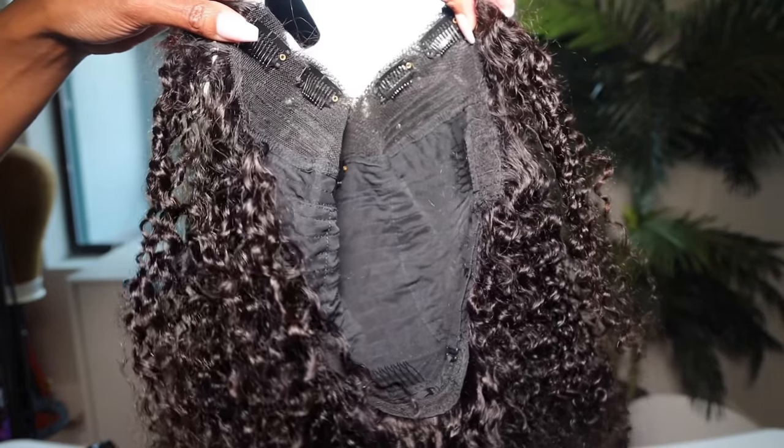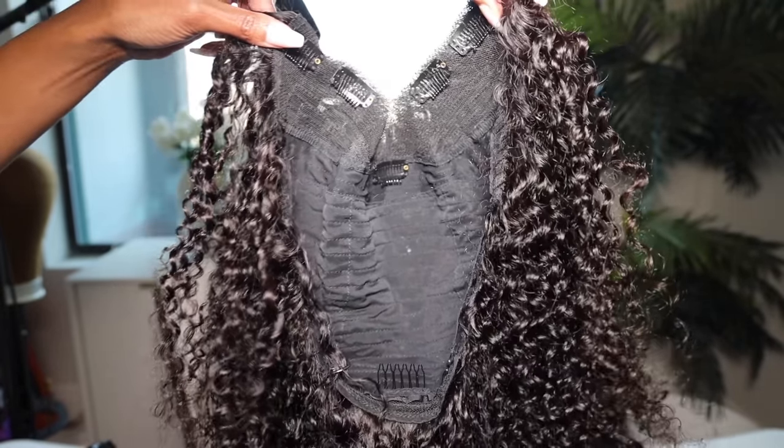So this wig allows you to have leave out, but it also clips to your head so you can easily remove it. Now they give you a whole bunch of combs so this wig don't go nowhere. So this wig came with 5 clipping combs around the perimeter of the V part and also 3 sliding combs around the perimeter of the head and adjustable straps in the back. So it's a whole contraption up in here. It's holding on for dear life.